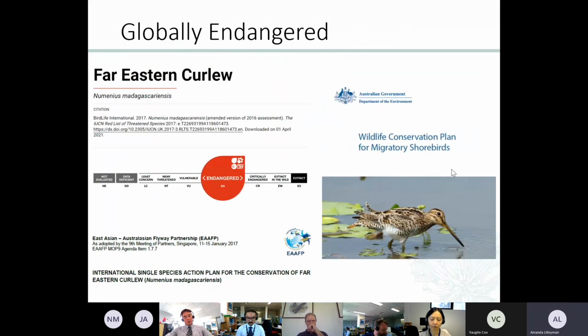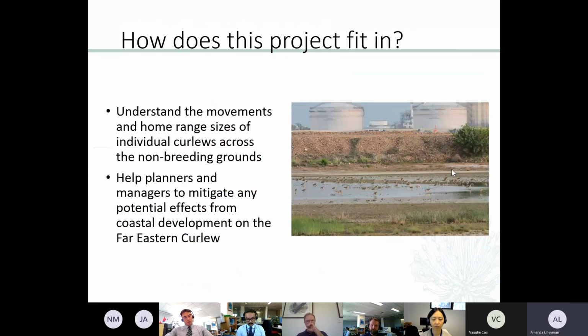It's now been listed as a globally endangered species under the IUCN Red List, and the bird is critically endangered under the Australian Commonwealth Environment Protection and Biodiversity Conservation Act, and it has a single species action plan under the East Asian Australasian Flyway Partnership. Then in 2015, when it was listed as critically endangered, it also had a range of actions and threats listed against its name in the Wildlife Conservation Plan by the Department of the Environment back then, which is due for review currently.